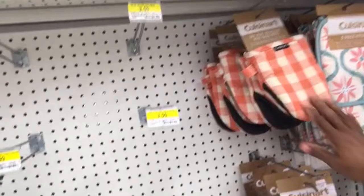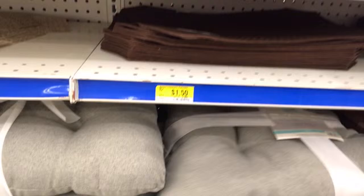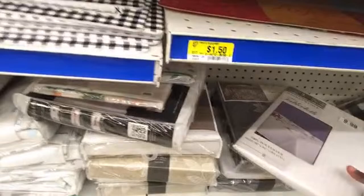You need some washcloths to clean up. These are only $5 for 18 in the pack. Cushions for your chairs. You get two for $10. You get tablecloths here, $10. And this is 60 by 84, oblong. You have lace ones. More oven mitts up there. I like that green. The black and white vibe.